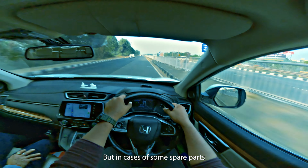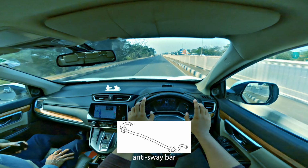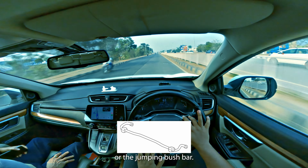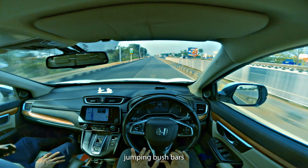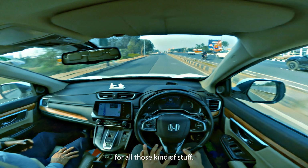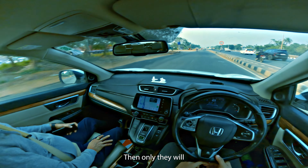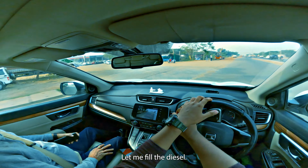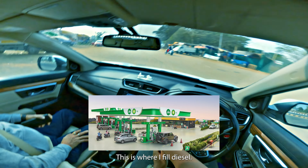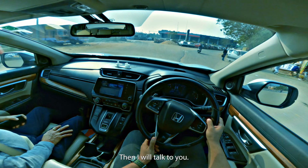But in cases of some spare parts like the lower arm, the anti-sway bar or the jumping bus bars, for all those kind of stuff, you need to compulsorily pay them advance, then only they will place an order. Let me fill the diesel. Yes, this is where I fill diesel, the Jio pump. Then I'll talk to you.